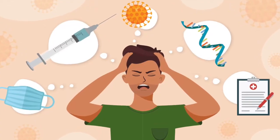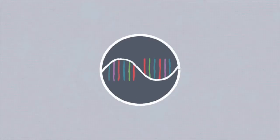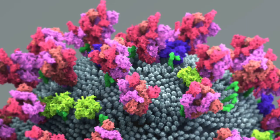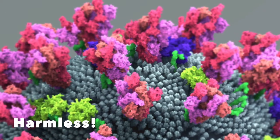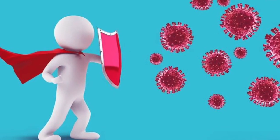So will the mRNA vaccine give you COVID? No way. All the mRNA vaccine does is produce the spike protein to trigger the antibodies. The spike protein by itself is harmless, but it is enough to make your immune system say, hey, something isn't right here, and respond to it.